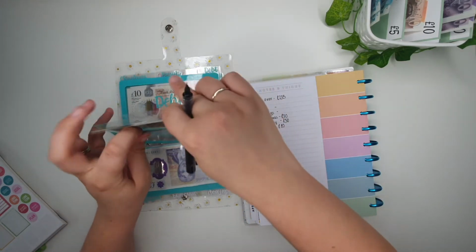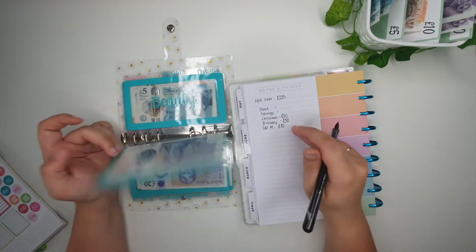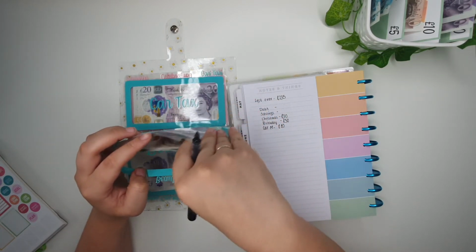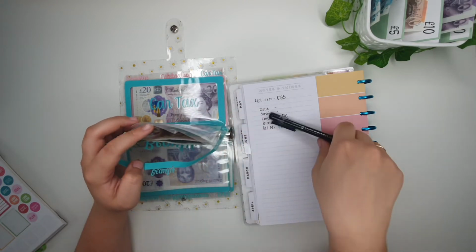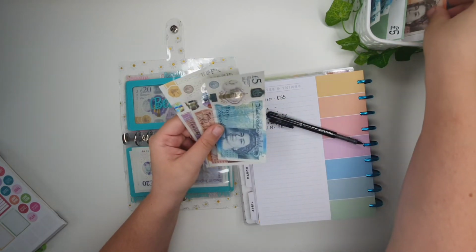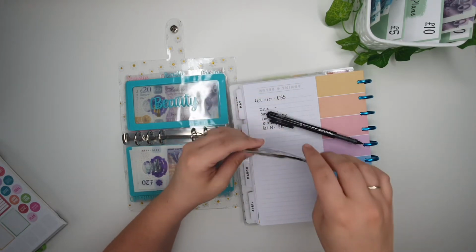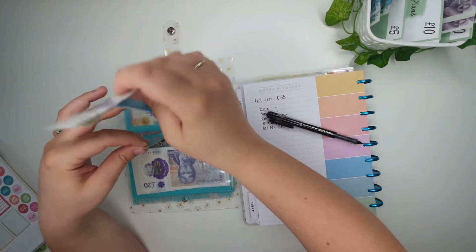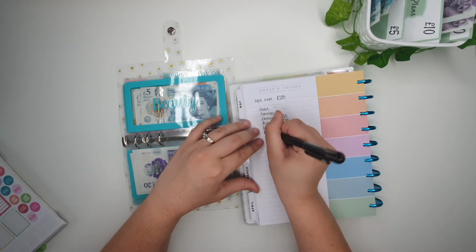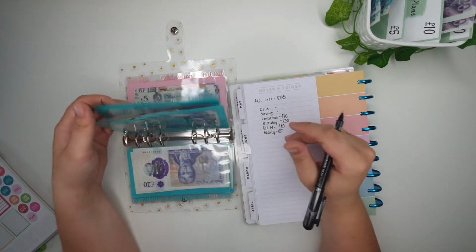Okay, pop that back in there. Debt we'll do at the end. Christmas we've done. Beauty, I'm going to give it 20. It's currently got 35, and I do have a hair appointment next month, so 20, 35. I'm going to give it 10, I think. Yeah, so I'm going to give it 10, and that'll push that up to 45. So we're nearly there with beauty as well because my hair appointment costs 50, because I do have everything done.